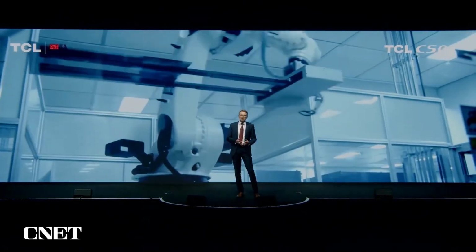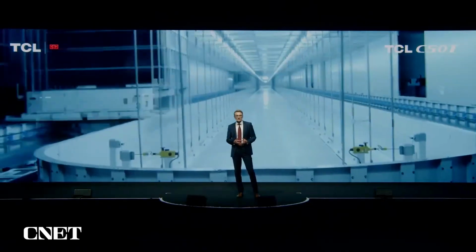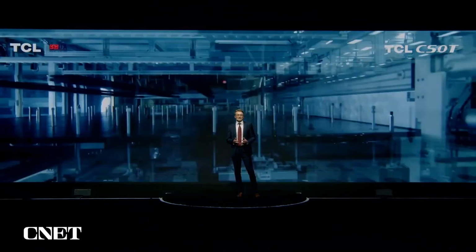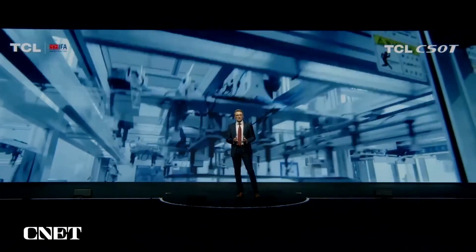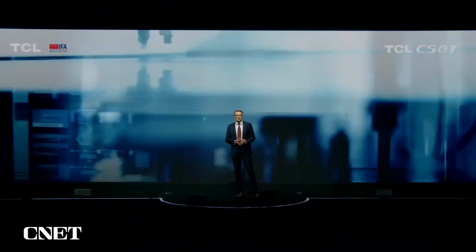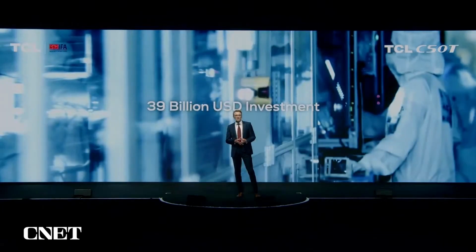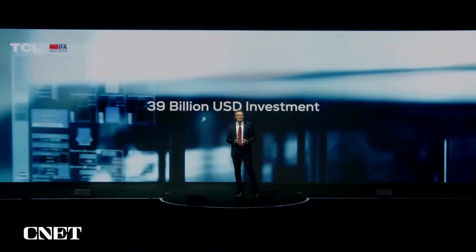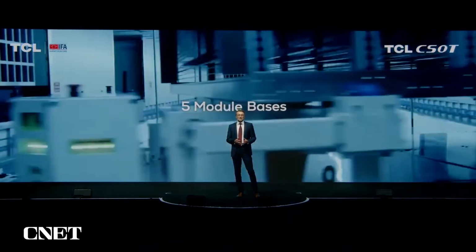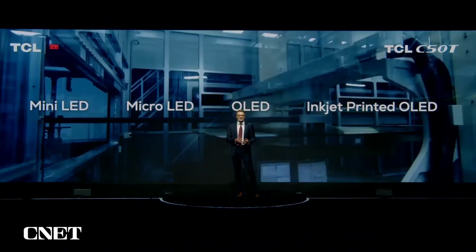All these visual technology advancements are made possible by our continuous devotion to the latest technologies. We are proud to say that TCL is vertically integrated, meaning that we manufacture virtually every major part within TCL TV, from the lab all the way to the store. Over the past 10 years, TCL has invested over $39 billion in display innovations with 9 panel production lines, 5 module bases, covering mini LED, micro LED, OLED, inkjet printed OLED panels of different sizes and products.